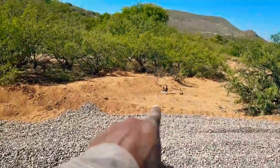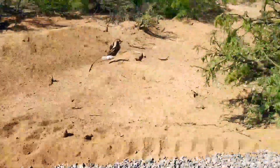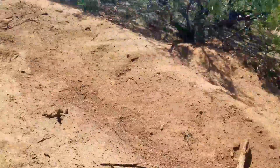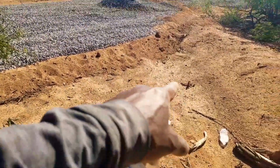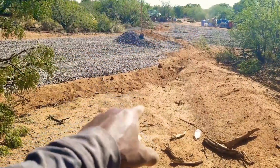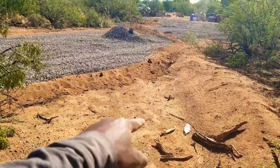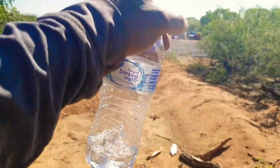And then back here, you can see I already started a little pit. Let me come over this way. All right, that looks better. So here is where my septic is going to be set up. I'm going to dig it down a little bit further, maybe another 2 feet or so. I'll probably put a little gravel at the base of it, and then I have some barrels.